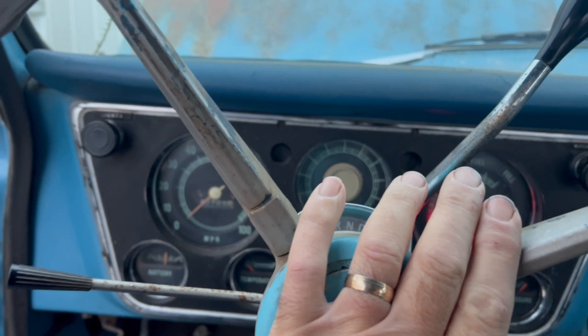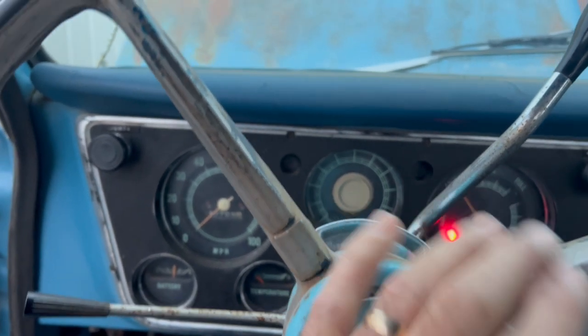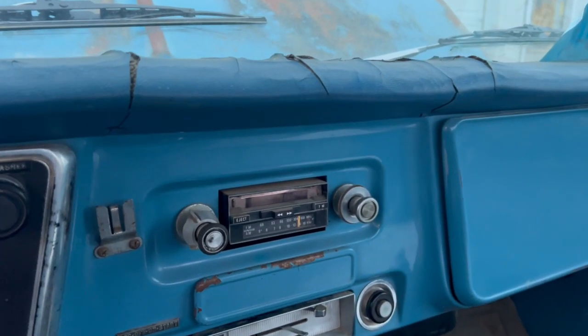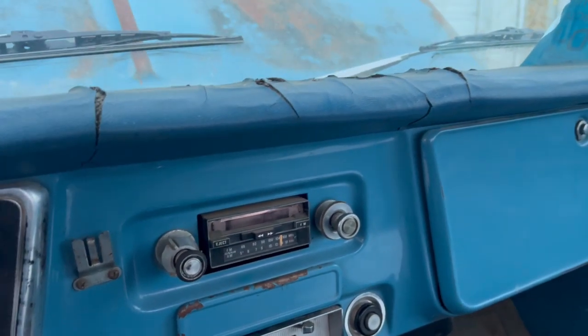Horn does not work, but they don't take much to fix. And then of course radio doesn't work, but nice part, it hasn't been cut. So this is a great restoration project. Nice solid old truck.